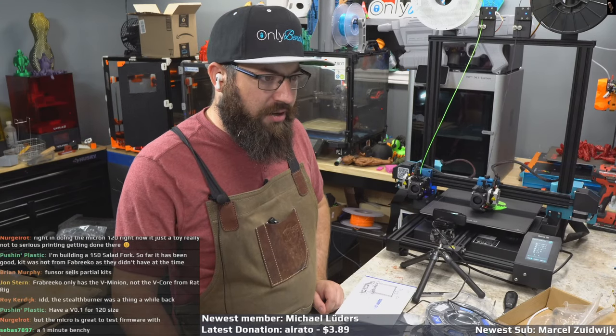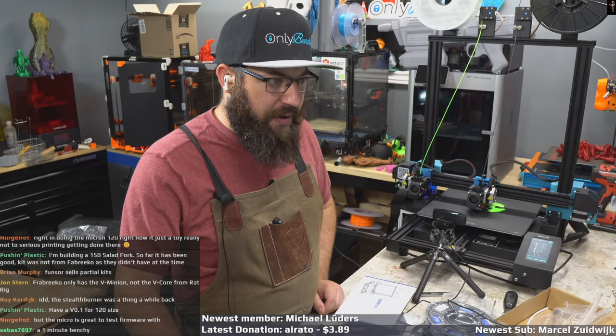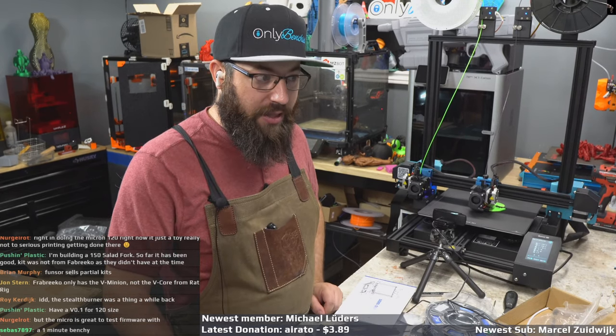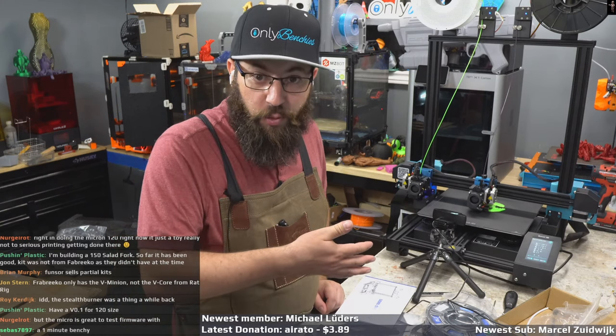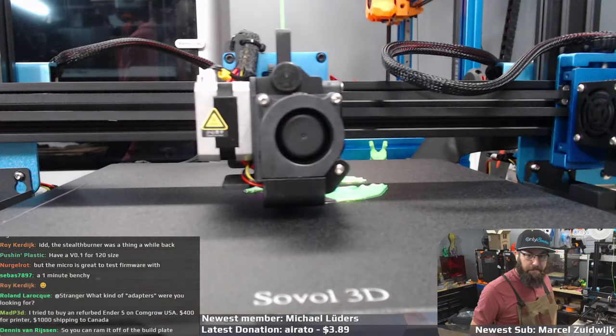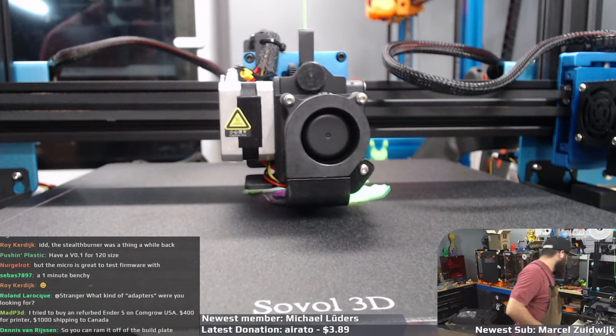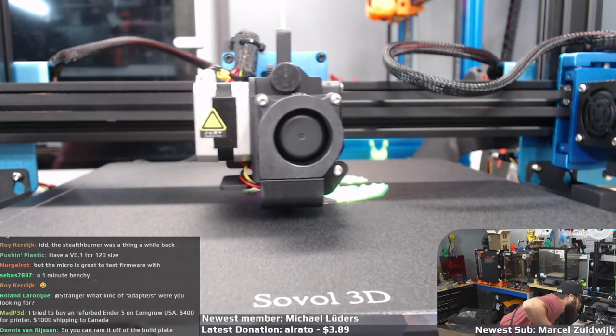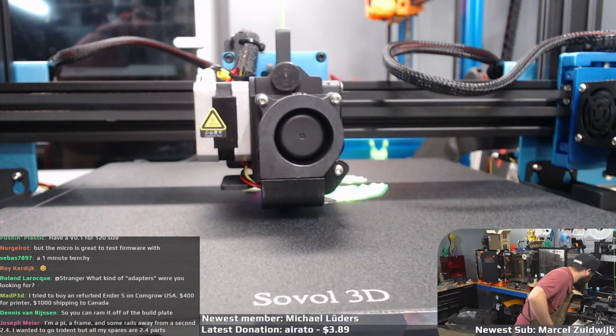A 1-minute Benchy. If you can find a filament that you can extrude and make a quality Benchy in 1 minute, and the plastic can melt and reform and not look like poop, we'll talk. Seems to be working pretty good.